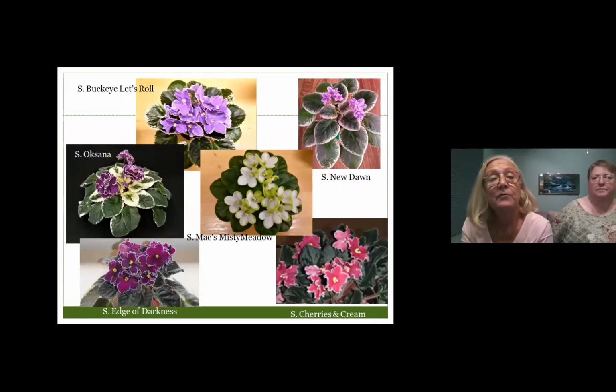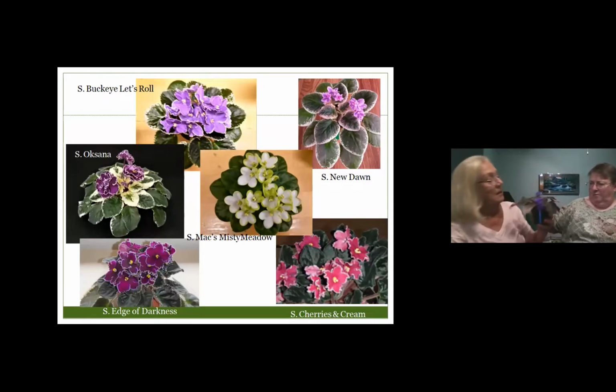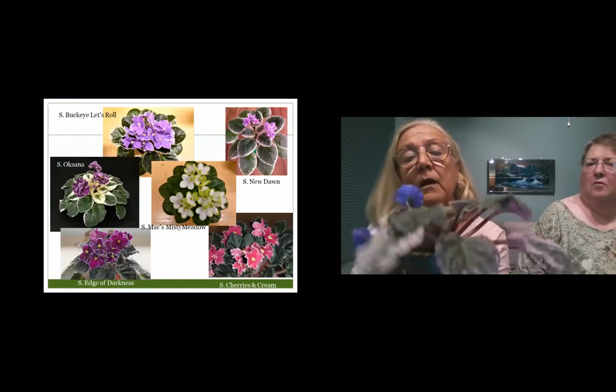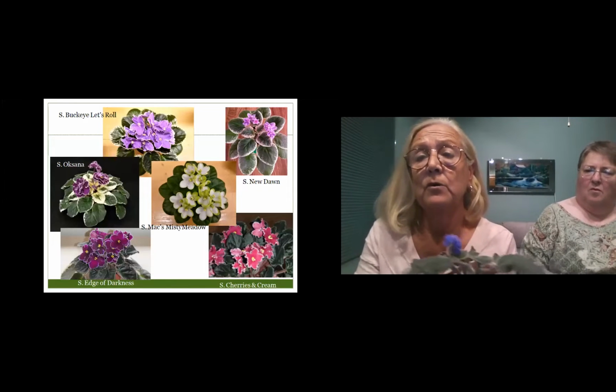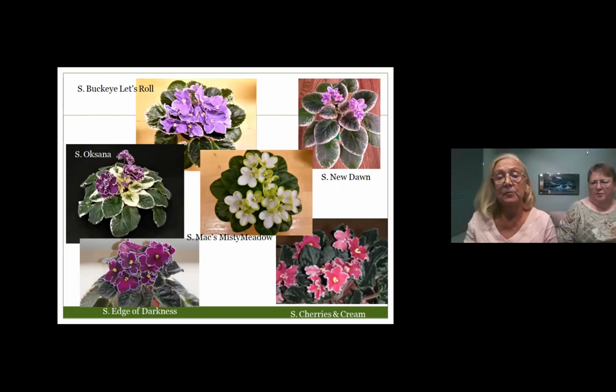These are some photos of different African violets that our members have grown. As you see, many of them are variegated, which are my favorites. This is a variegated one, and if you can see the kind of variegation on this, it's called a mosaic variegation, as opposed to the photo of New Dawn, which is a Tommy Lou variegation. But there are some amazing, amazing varieties of violets out there.